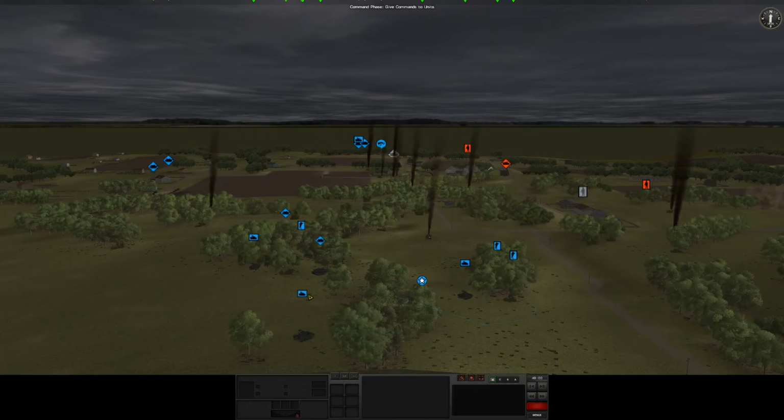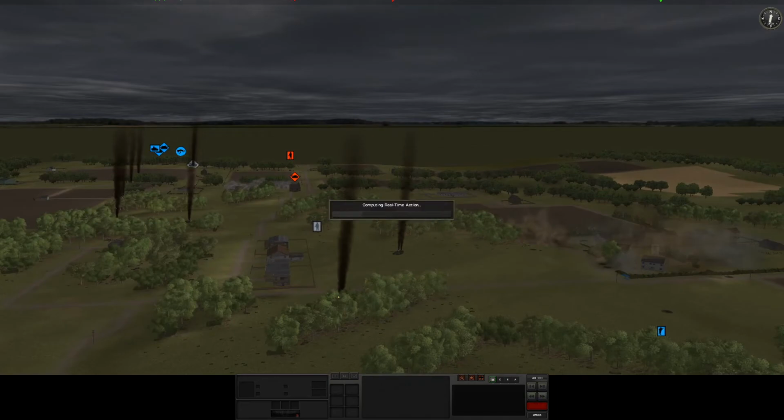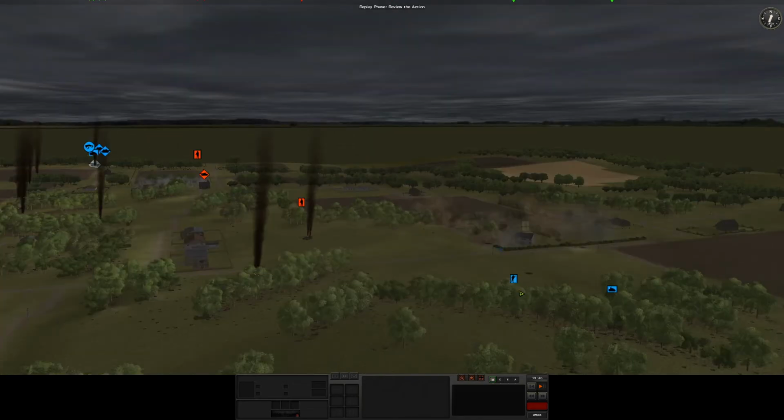You can see as the confidence grows, I make more and more bolder moves and less thought out, and that's usually where I take casualties. Right, we're going to have to wrap this up shortly. I'd love a direct hit on the HQ building. There goes that lonely unit, which I'm guessing was a crew from one of the abandoned tanks.